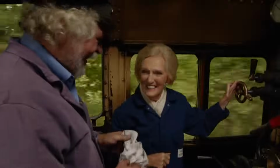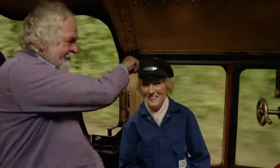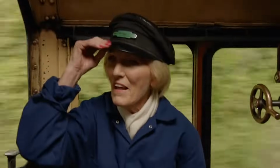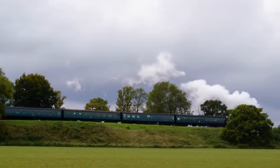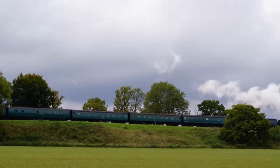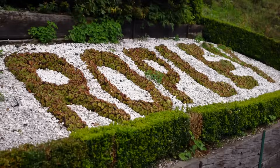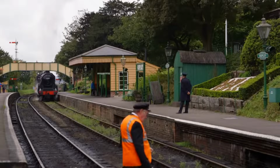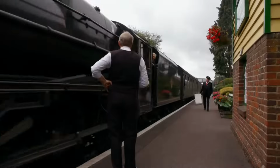I enjoyed that. How about that then? At its peak, there were thousands of steam trains running across the country. Of course, we transport our food in other ways today, but some of the old lines, like this one, have been lovingly restored.